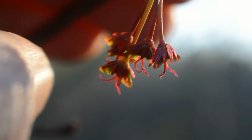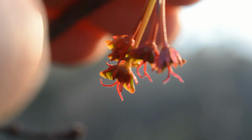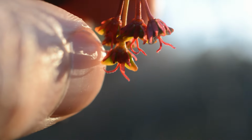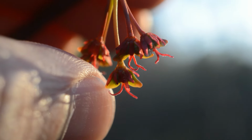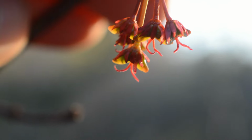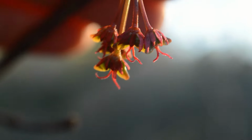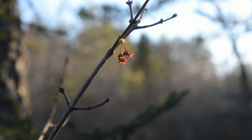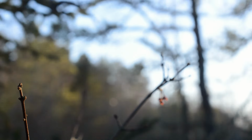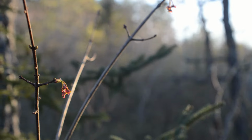That pollen's going to make a little pollen tube. It's going to travel down that style, down into the ovary. Bifid, so probably two carpels in there, and maple fruits come in little pairs of two, and they break down along the seam right there. That is awesome. So they just hang right off the thing. They'll become little baby maples next year.